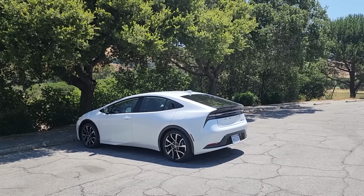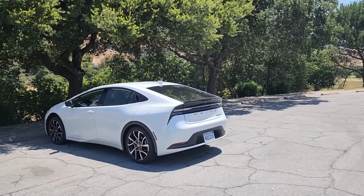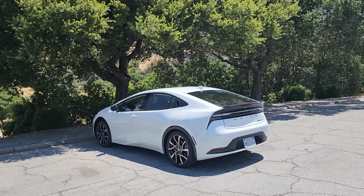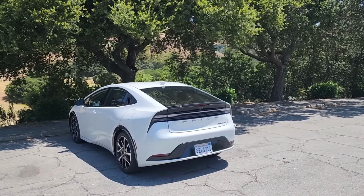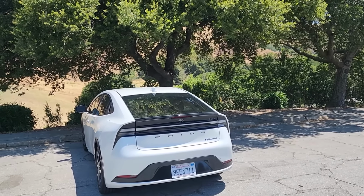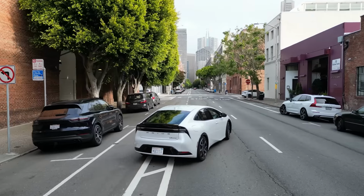Now, while the Prius does look good in this new design, I think that it's been overhyped a little bit online. I've seen a lot of people talk about how it looks better than it really does. I think it just looks fine. It's not hideous, and I don't think anybody would be embarrassed driving the new Prius Prime around, although it's not like a gorgeous sports car or anything like that. So I think it's very inoffensive in the way that it looks.